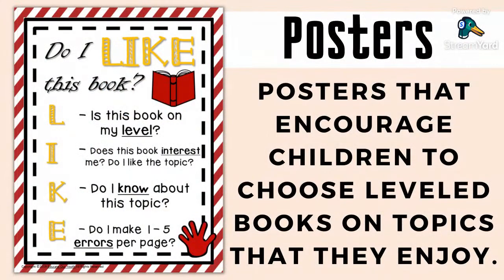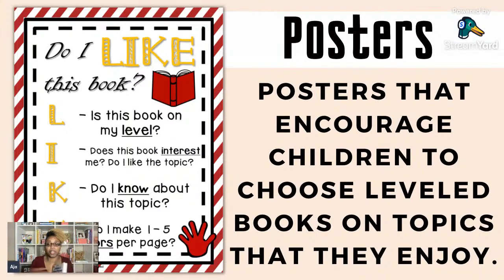And then the last one is just like before, E, do I make 1 to 5 errors per page? And just like with the pick strategy, they're just going to flip open a book, and as they flip open that book, they're going to read just 1 page. If they don't make any errors, then the book is too easy. If they make more than 5 errors, then it's probably too difficult. Now you can teach them, they can still read the book, but just know if it's more than 5 errors, then it will be challenging for them. And so then that just really gets them to feel motivated to want to read.